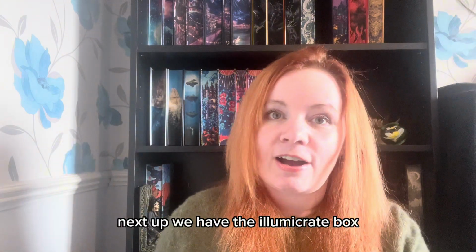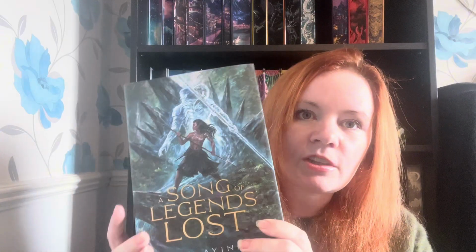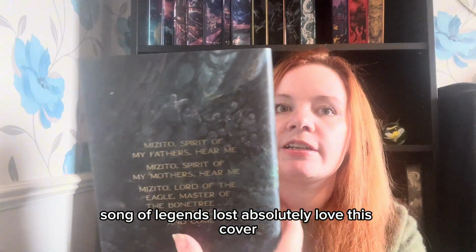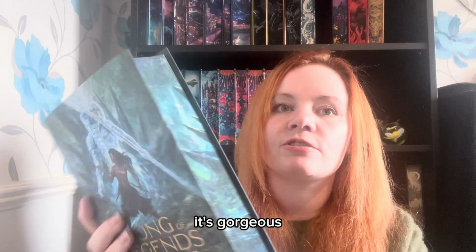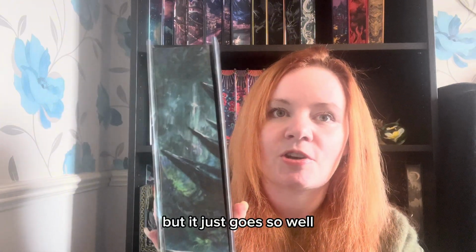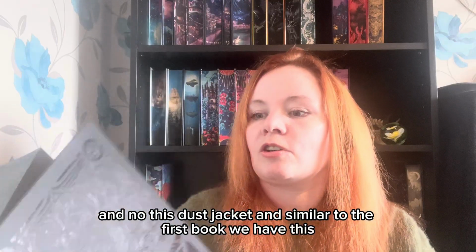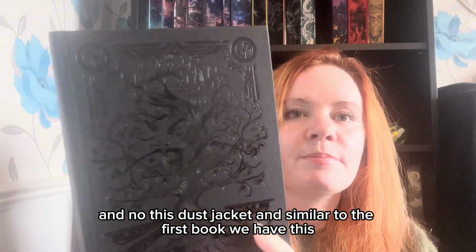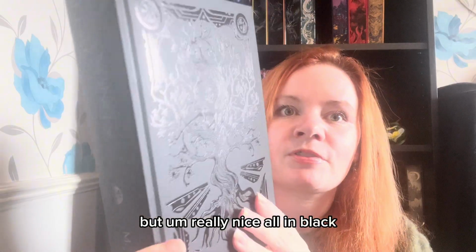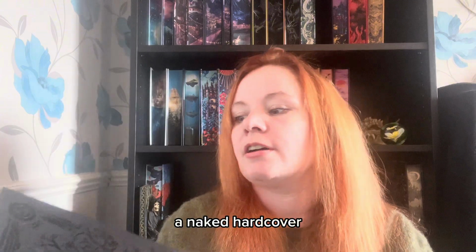Next up, we have the Illumicrate Crate box, Song of Legends Lost. Absolutely love this cover, it's gorgeous, and the edges are a continuation of the picture there, but it just goes so well. No reverse dust jacket, and similar to the first book, it's a little hard to see for you probably, but really nice all-black naked hardcover.